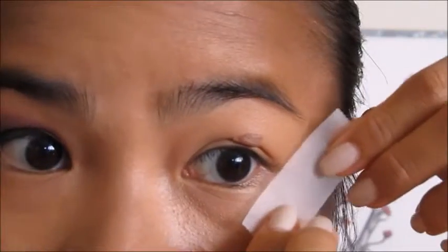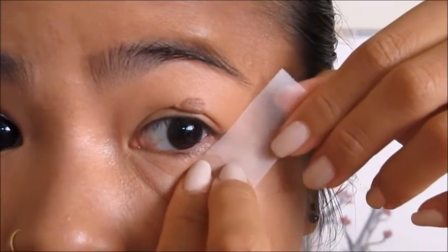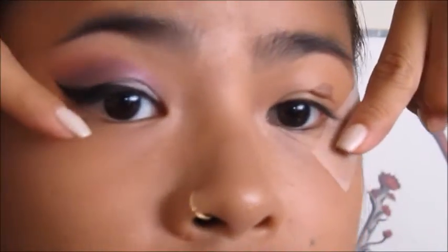For that sharp cat eye shape, I'm using tape that follows the natural upward curve of my lower lash line to the edge of my eyebrow. Make sure the shape matches on both eyes.